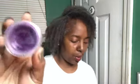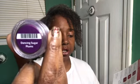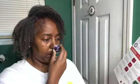Okay, so let's see what Dancing Sugar Plums is. It says rich spiced plum falls right into step with visions of vanilla and sweet apple, cinnamon apple. So that is Dancing Sugar Plums. It's really, really pretty though. So plum, vanilla, and apple. Cinnamon apple.